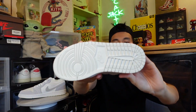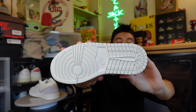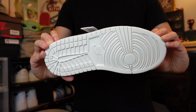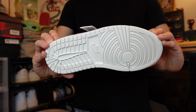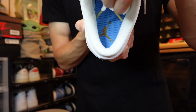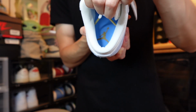As we move over to the outsole of the sneaker, we have the signature Jordan 1 Low traction pattern in that cream colorway, so it contrasts with the rest of the sneaker. It's not white and it's not gray, more in this cream eggshell colorway. And I don't want to take out the insoles of the sneaker, but on the inside, we have a blue insole followed by a golden Jumpman, if you guys can see that clearly. Now this Jumpman definitely rubs off as you wear them because I've experienced it with mine.